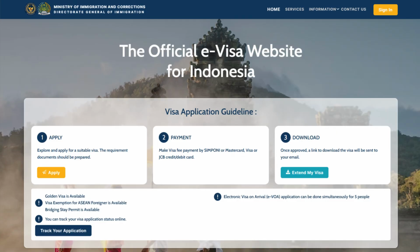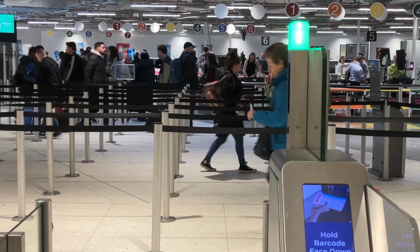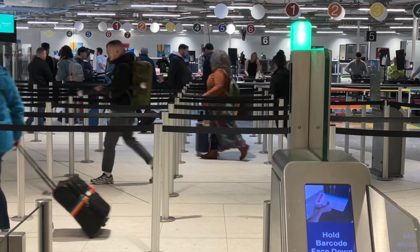First, complete your B1 tourist visa online before your trip, and we'll link to that below. This costs $35 per person and requires uploading passport photos and filling out information, which takes about 10 to 20 minutes or so, but it's absolutely worth it because it allows you to use the e-gates upon arrival, and there's no waiting in a visa line or anything like that.